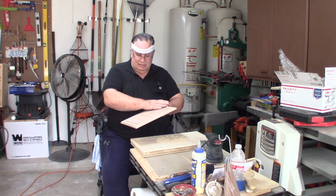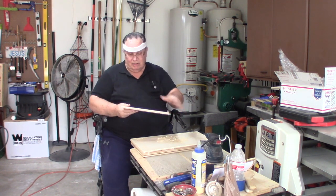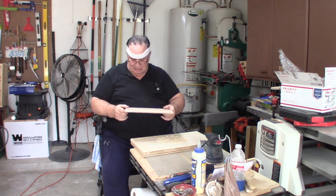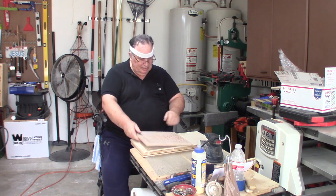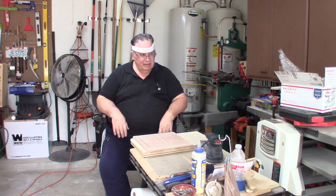I was able to sand this and then put a 45 chamfer all around the edge on this, and that's going to be it. I got to clean it up, blow it out, get all the shavings out of it. The table doors, the cabinet doors are just going to have to wait.